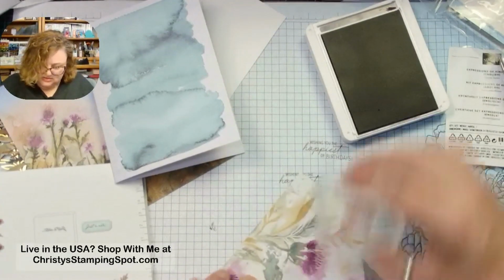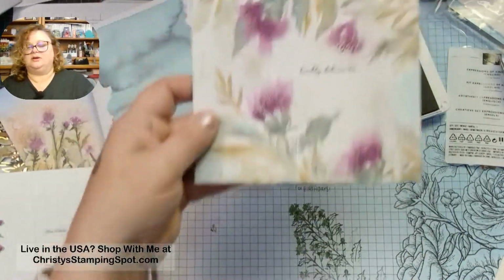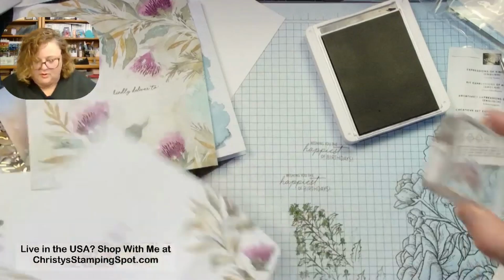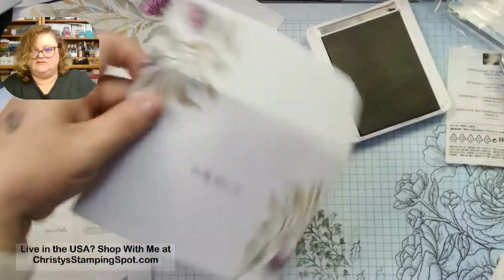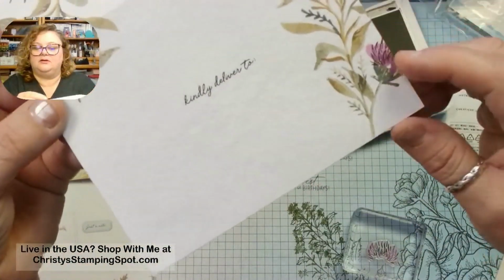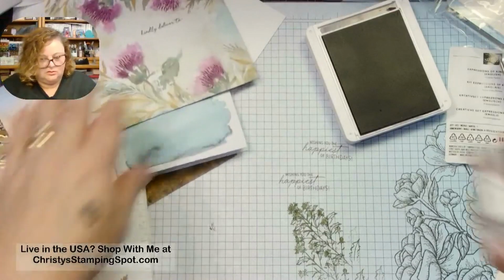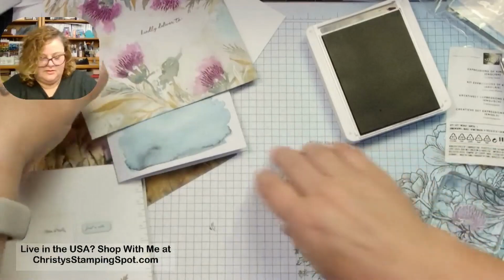Just adding that. Oh, so pretty. Now I've stamped the envelope. You know what? I didn't stamp this other envelope. It's not really big enough, this one's really small. Oh, it might work. Let's see. Oh yeah, that totally works. It looks nice even on this envelope. So you can totally stamp to add that extra to your envelope too, which is gorgeous. Okay, let's clean that off. I was getting ahead of myself, per usual.